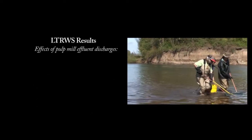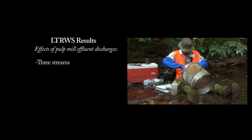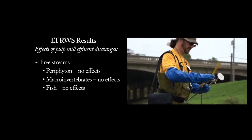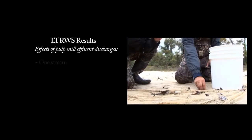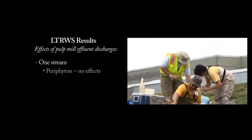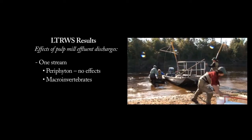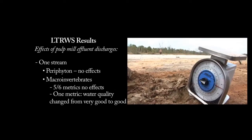Considering the effects of the pulp mill effluent discharges, for 3 of the 4 study rivers, there were no effects associated with the pulp mill effluent discharges with respect to periphyton, macroinvertebrates, or fish. On one stream, there were no effects on periphyton associated with the pulp mill effluent discharge. Considering macroinvertebrates, 6 metrics were studied, 5 of those showed no effects. 1 of them showed an effect.